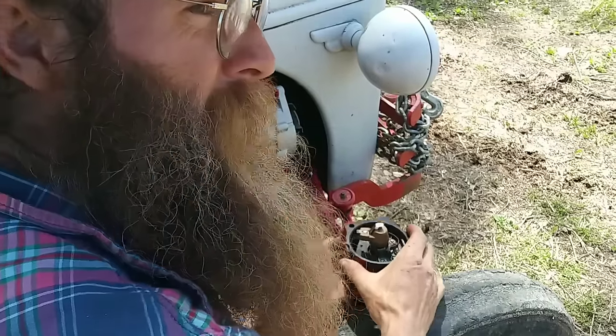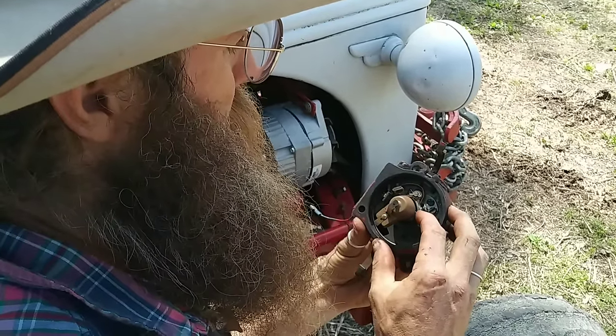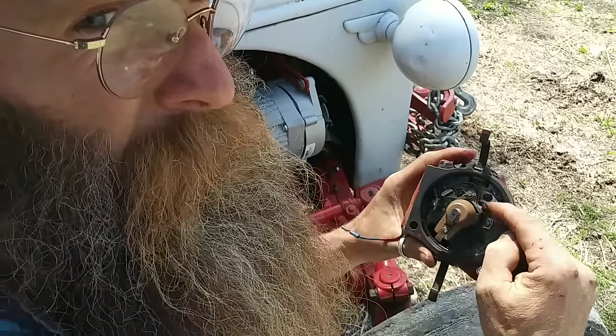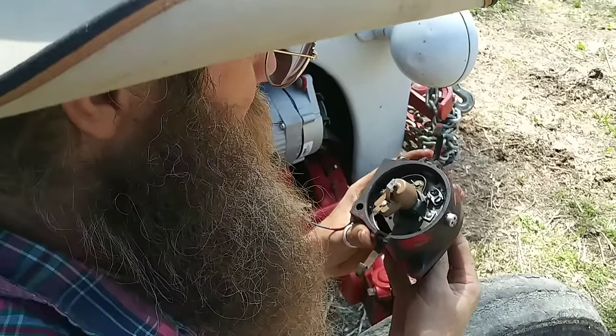All right, so we've taken the distributor off here. You can see right here on the points, a little breaker. You can see a lot of corrosive spark action has been happening right around that. So that's definitely where the issue is coming from right there.